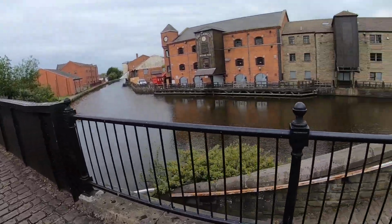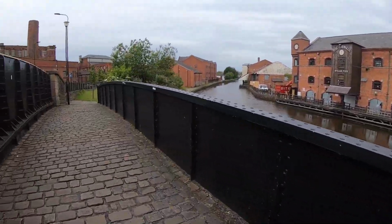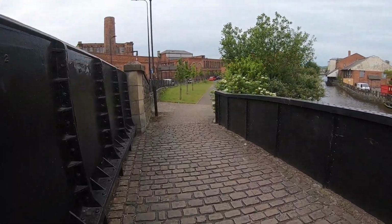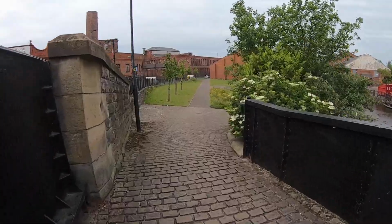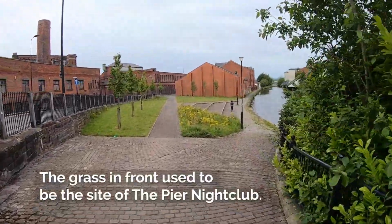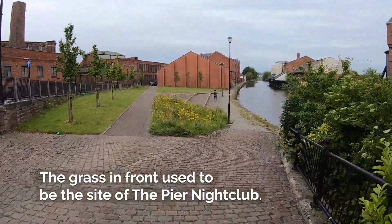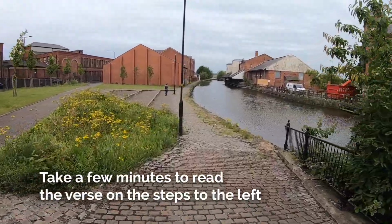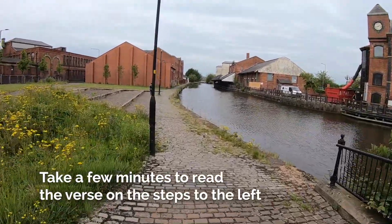You literally just follow the path up round the corner, take the bridge over the top, and you're right in the middle of where all the mills and industrial units still are, but certainly where all the mills were hundreds or so years ago.